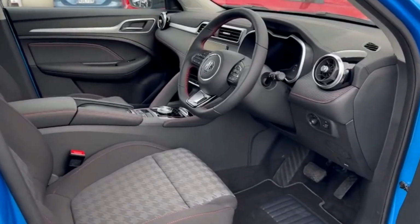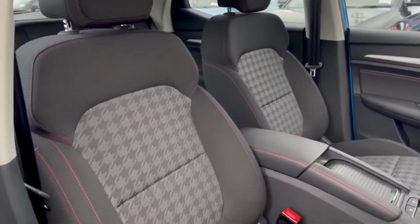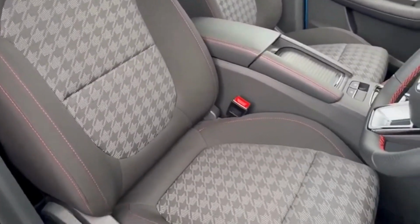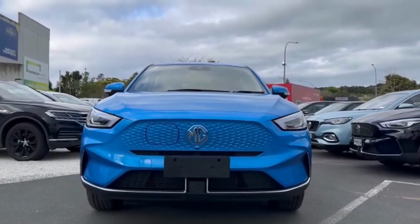The cracks do show a little elsewhere, the interior's rather low rent, the driving dynamics dull, and the prestige factor absolute zero. But if you want a big, practical EV with a long range, there's very little to challenge it.